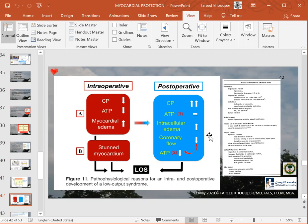But this list I showed you earlier in fragmented slides shows the postoperative low output, low cardiac output syndrome, and these are the pathophysiological reasons for that. For example, the creatinine phosphate will be dropping, the ATP will be dropping, the substrate will be dropping in the heart, the myocardial edema will be increasing, stunned myocardium, and so on and so forth will give you this.